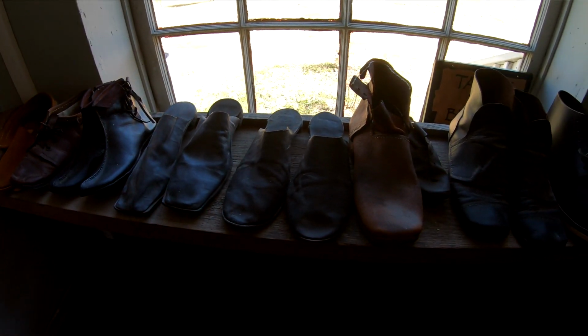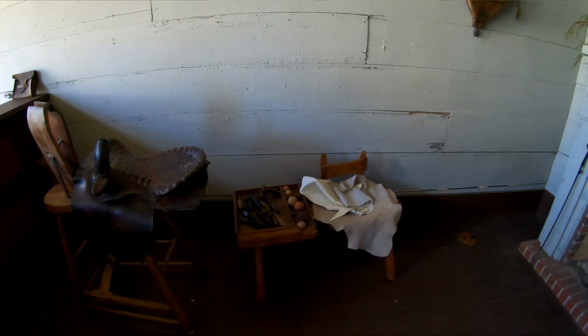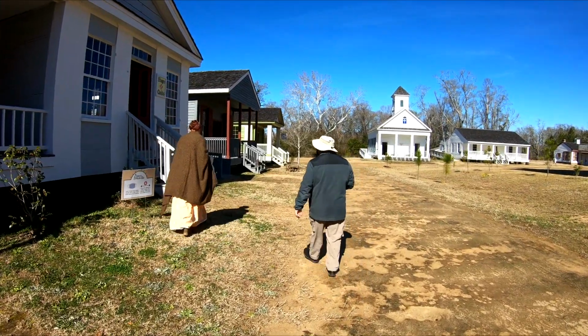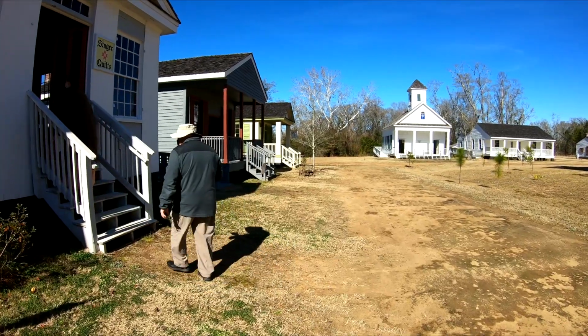The upstairs of this building was used as a living space, but it was used for the family's boys. The rest of the family lived next door. And so these two houses were a pair, originally built next to each other. The emergency warning system rattles our ears as we make our way to the Springer house.